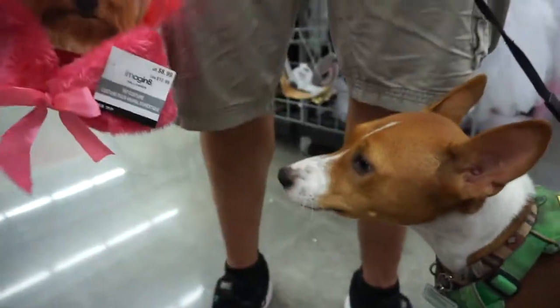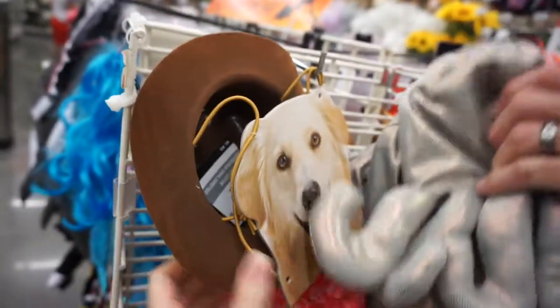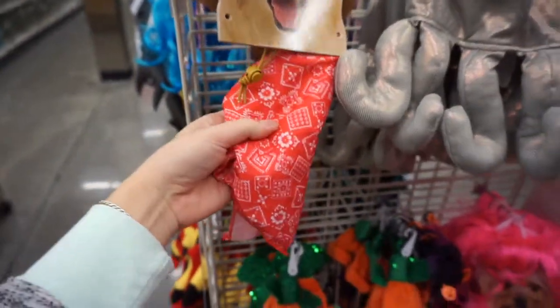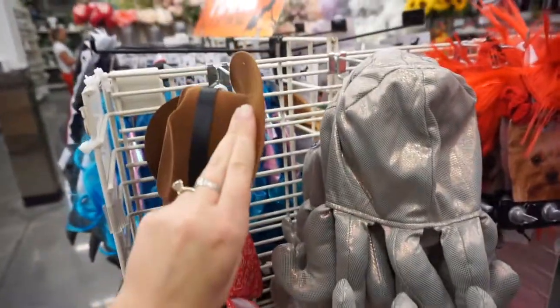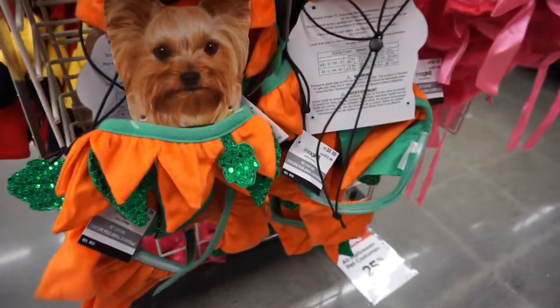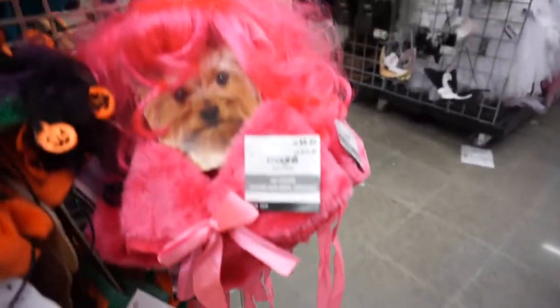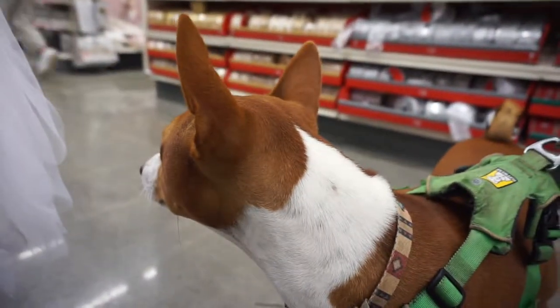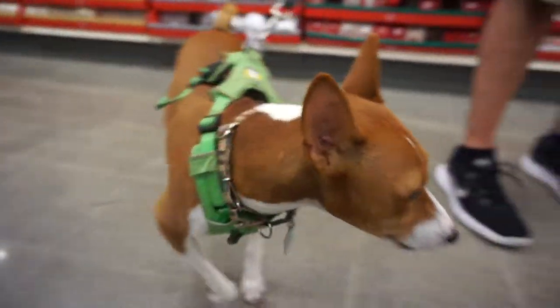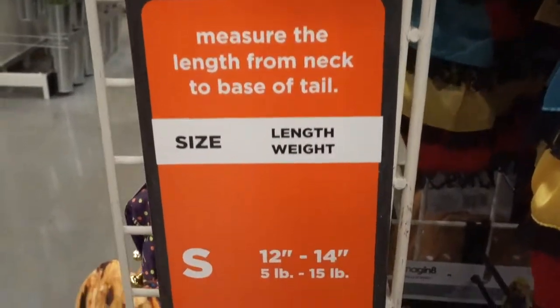Phoenix is a boy, so there's no way he's wearing this. Cowboy hat and bandana. This one is cool, right? Yeah, but he's not going to have the hat on his head. He's going to remove it and eat it. And some more pumpkins. It's going to be Phoenix's first Halloween, so we gotta make sure we choose a very special costume.